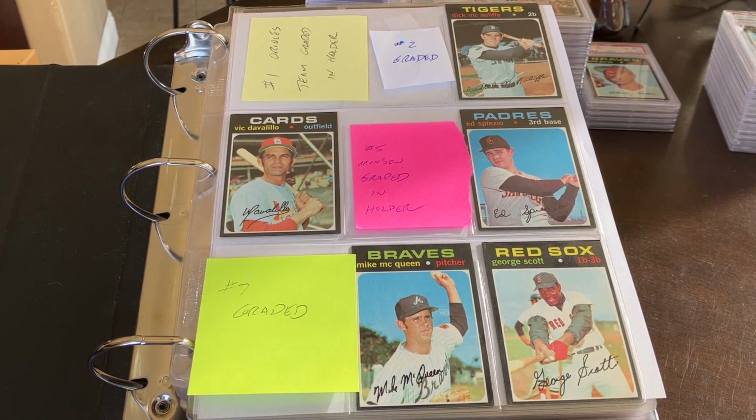I finally entered my first set onto the PSA set registry. Not that I have a lot of them to enter. Out of my sets, there's only two of them that I'm working on getting graded. And even at that point, one of them's further along. The 56 set, after the next batch comes back from PSA that I sent off for their October grading special, I might have that one over 50% done.